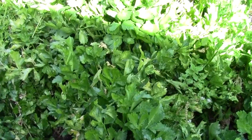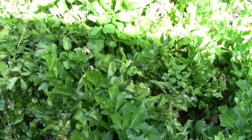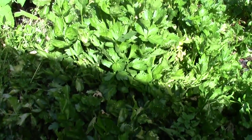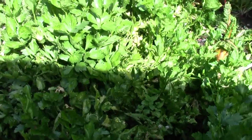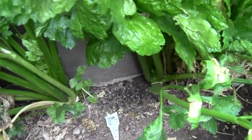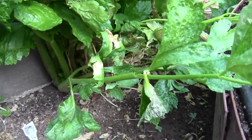Next bed here, this is just a whole bed of celery. I planted celery one year, and then the following year it just came back from seed and started sprouting up everywhere. So this bed is just a perennial bed of celery that I don't even deal with. It just grows, and I harvest celery when I need it, and it just keeps growing. And check it out, here it is right here. This is the bed, right? It's actually just the seeds dropping down into the ground next to the bed, and the celery is growing up next to the bed. So much celery.